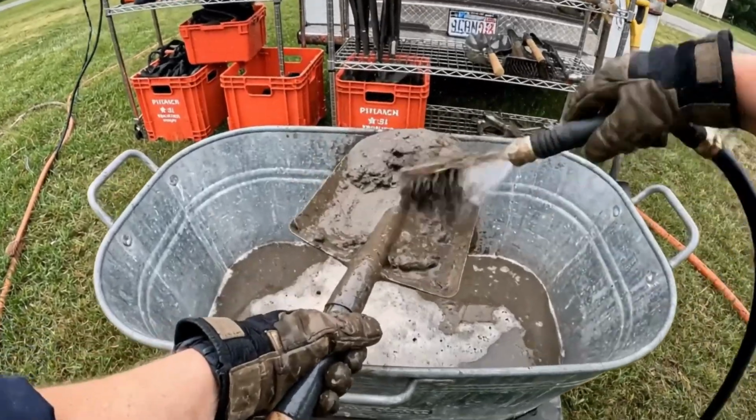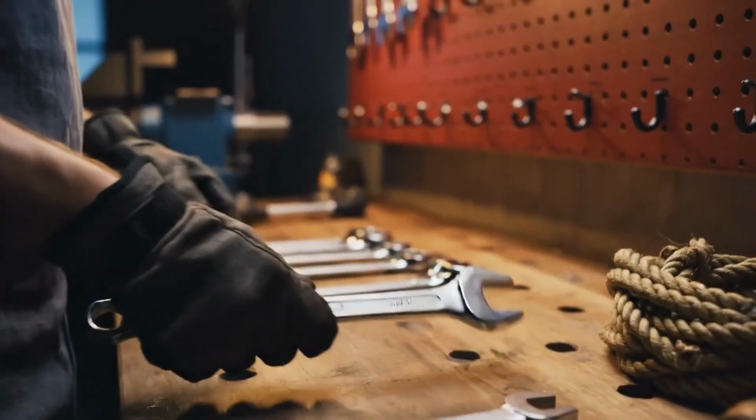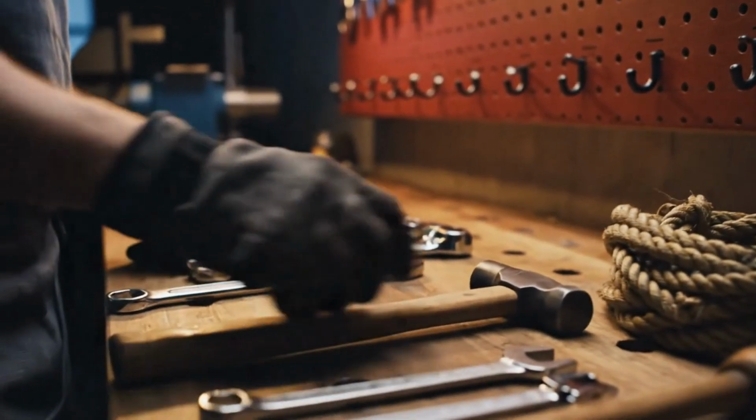Proper tool hygiene is critical in the field. First, scrub off all visible mud and debris, then rinse thoroughly. When working late, it's crucial to minimize noise. Store heavy tools slowly to avoid disturbing others.